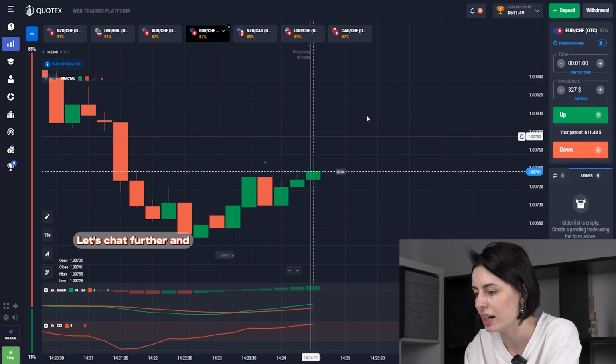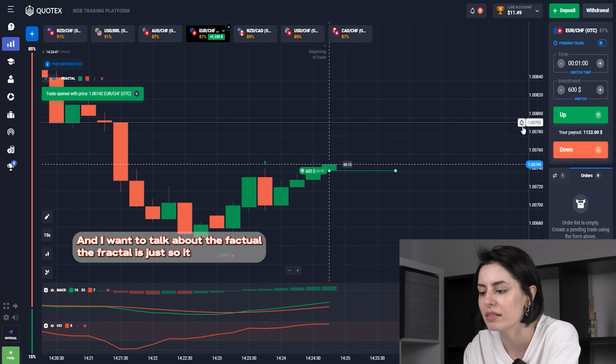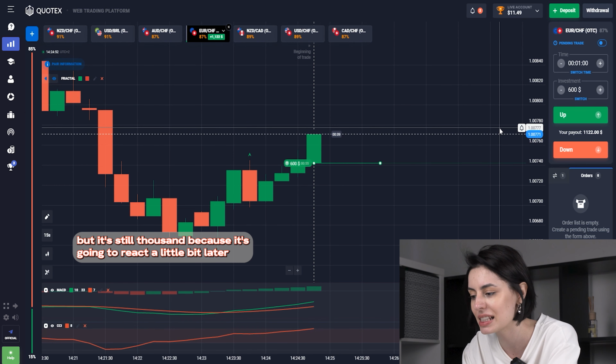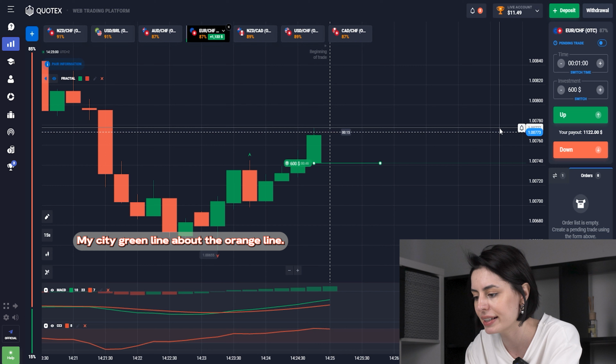Let's get further, and definitely that's the upward trend. And I want to talk about the fractal. The fractal is just showing it, but it still doesn't, because it's going to react a little bit later when it's all settled up. And MACD green line above the orange line, the candles are green and also above zero.